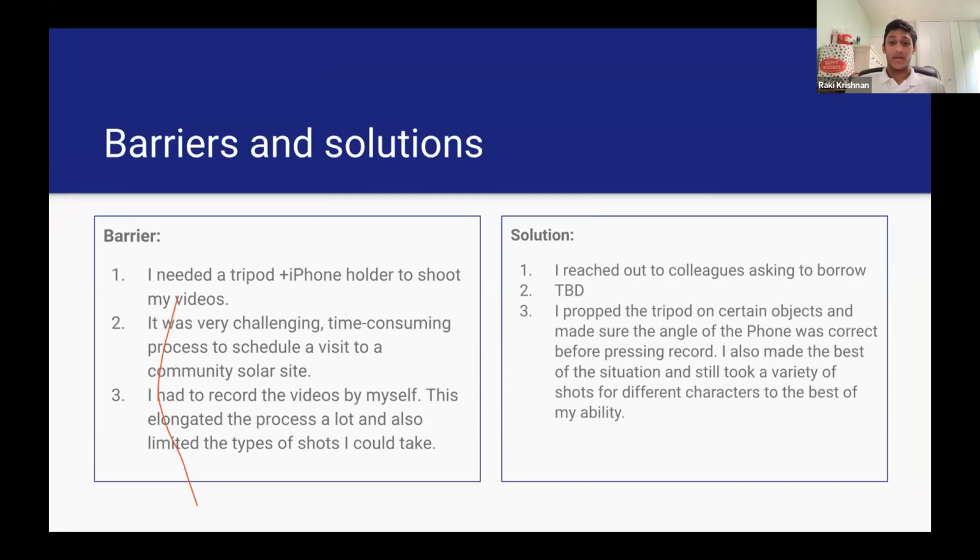The second barrier is it was challenging to schedule a visit to the community solar site. And so that's still ongoing. My episode 2 is still ongoing. My first, 3rd and 4th episodes are all ready to go. My second episode is still in the works. I'm mostly done with that. I just need to get some B-roll at the community solar site, and me and Kim have that scheduled for next week. So once I'm able to do that, that'll clear up that barrier.